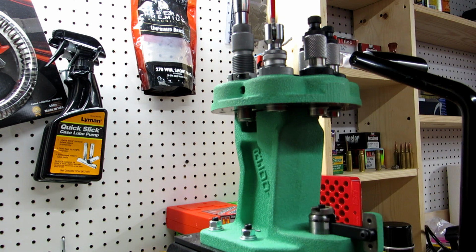Now I was talking about measurements earlier. And what I'm going to do is move over to a mat so we can cover where to measure to make sure that you're making your brass properly, so you don't have to stop every single time to measure it.